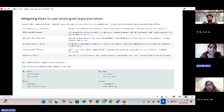Mitigating risks in lean and digital implementation. A large-scale lean transformation like this comes with several challenges, so proactive risk management is essential for both the system challenges and the human side. The first risk is over-standardizing, which can ignore local needs, and DHL can address this with flexible standard operations and by empowering the team through local events.